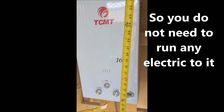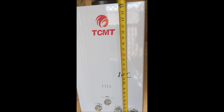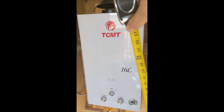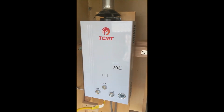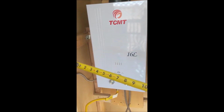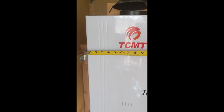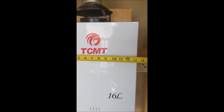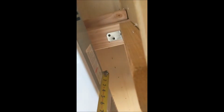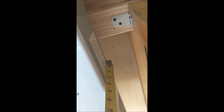But just so you have an idea how big it is, I have my tape measure there, and it's 24 inches high and it is about 13 inches wide. So they're not very big at all, as you can see. And in this particular application, I'll show you here real quick as far as the width goes. So you can see that it's roughly about 13 inches wide and about 5 inches from the back to the front.